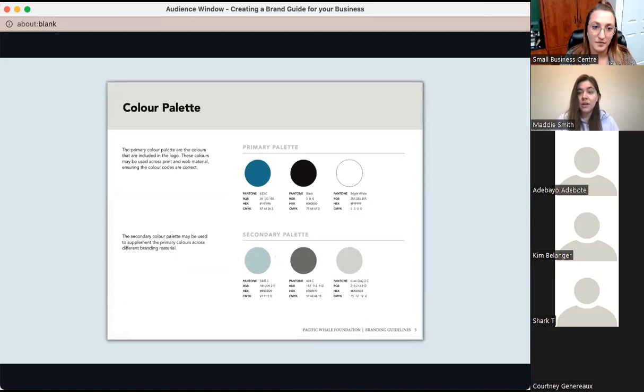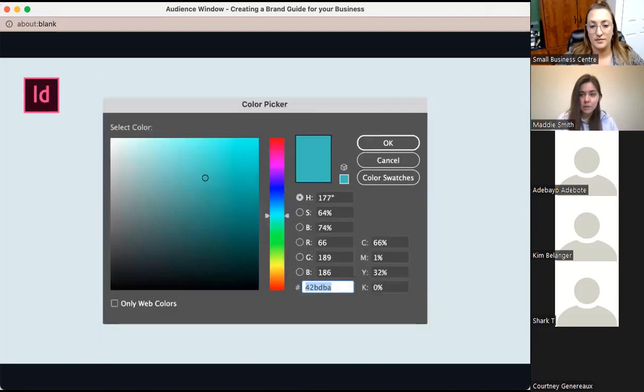Next, we have our color palette, which is a very important component. You want to include your primary palette, which is usually the colors that are in your logo, and the secondary palette, which are complementary colors. And it's also common to include some lighter colors here that can be used for backgrounds on different branding material. So I'll show you how to find these numbers.